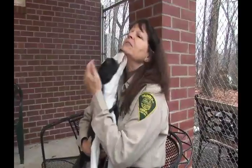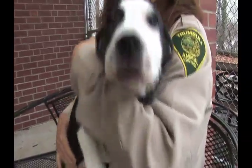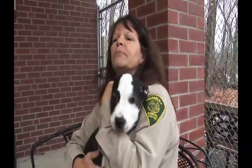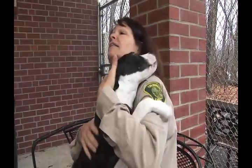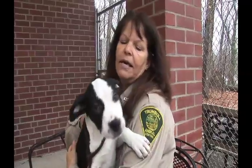sit. This is Rally. He is one of Ruby's puppies, and he was also part of that cruelty case. He was actually the sickest puppy. This puppy would have been dead in a couple hours. When we found him, his core temperature was 90 degrees, and he was lethargic and just kind of laying there, and basically his body was shutting down because he was starved. But look at him now.